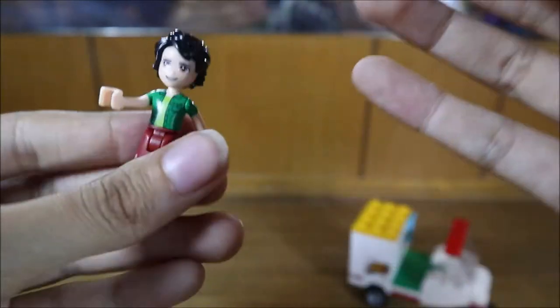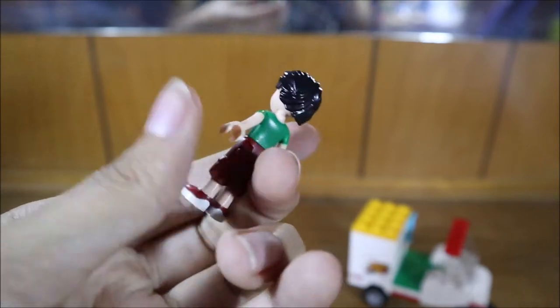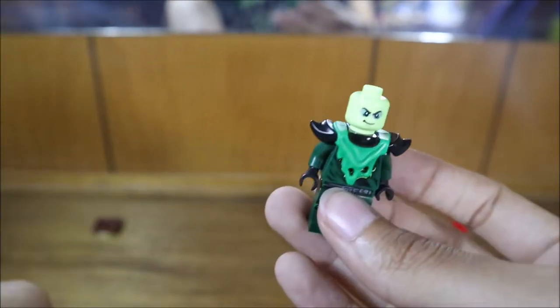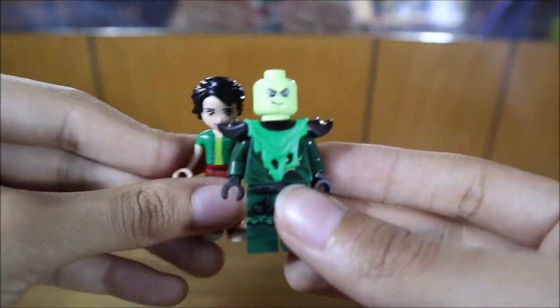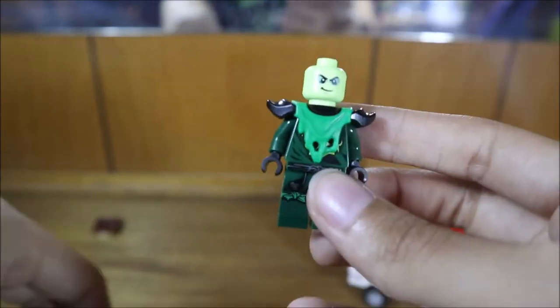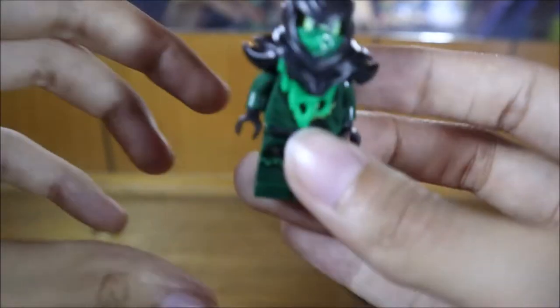And one reason why I wanted to get the set is because of the hairpiece, and yes, because of the pizza thingy. But the hairpiece does go with this minifigure, so I was actually really excited to get it. I've been trying to find this dude's hairpiece for a very long time, and now I have found it.